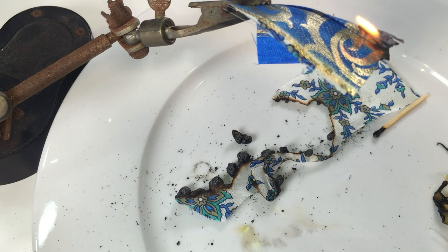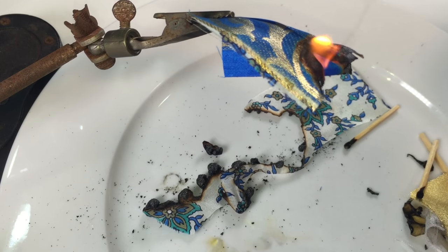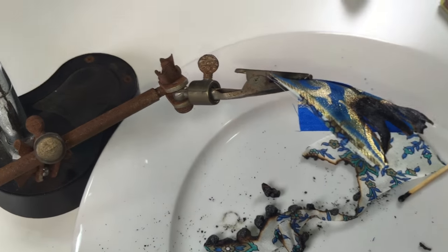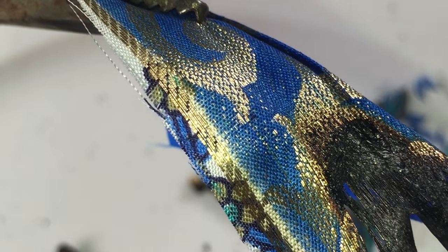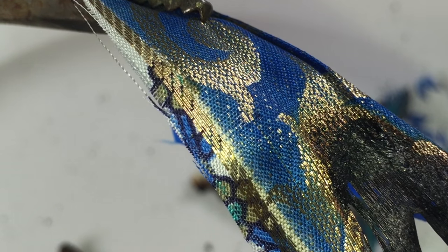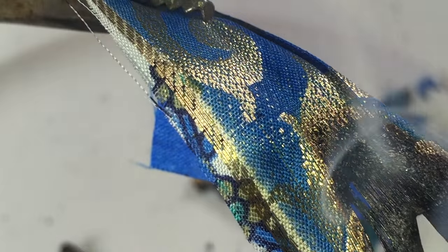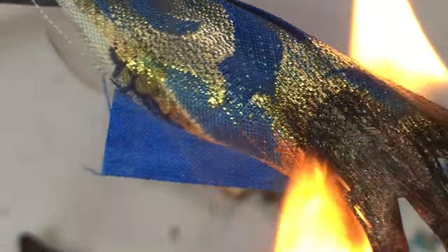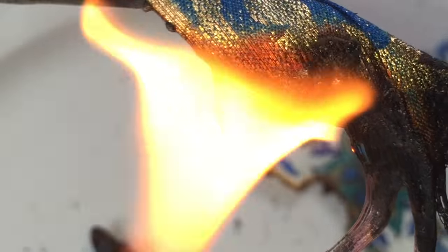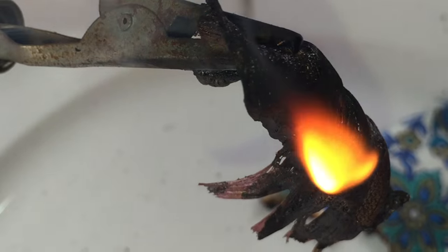Here I have a very special piece of fabric I bought a long time ago in India, and it has silk threads woven in it. I cannot tell you how much I paid for it because it was cheap. The price of gold wasn't as expensive as it is today. But notice how the fire does not burn the gold thread. I believe I need much higher temperature to melt the gold. But look at that, it's almost bubbling. It is silk with gold thread.